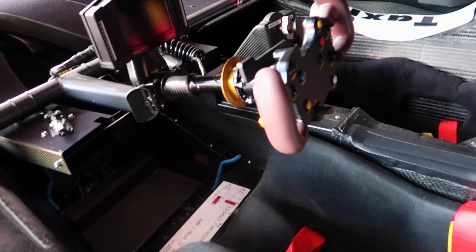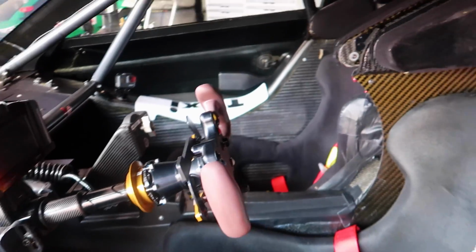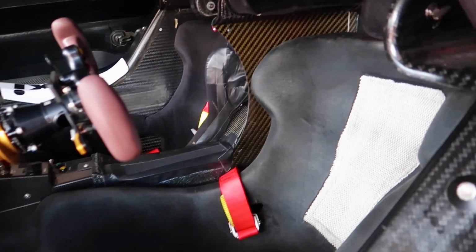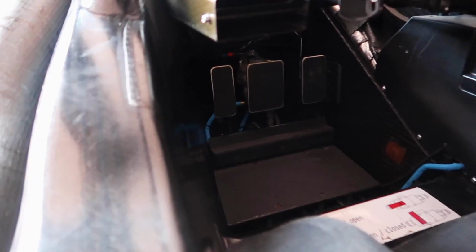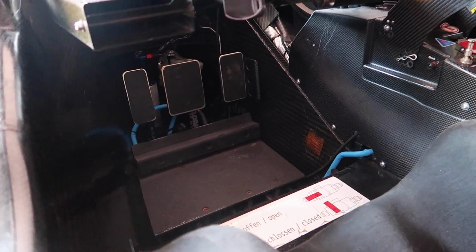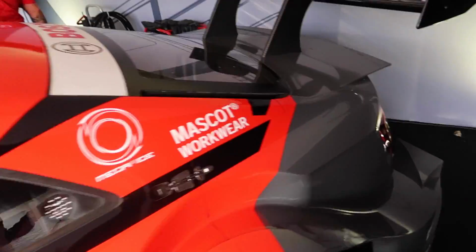Look in here, there you go. As you can see there, you can see the wheel, you can see the screen, you can see how stripped out it is in here. It's going to be a ride of a lifetime, this, guys. A ride of a lifetime. Three pedals. I think one of those is actually a foot stop and you have to use your left foot to brake. But this is a total animal.